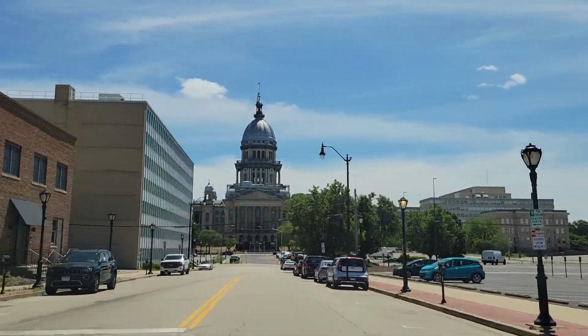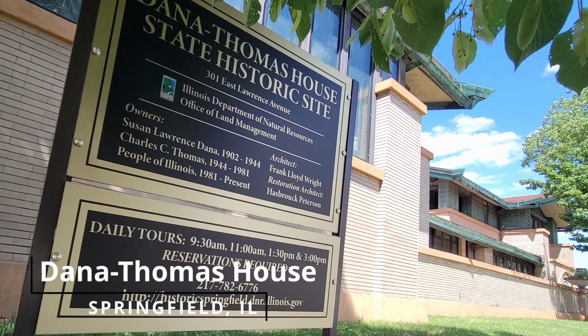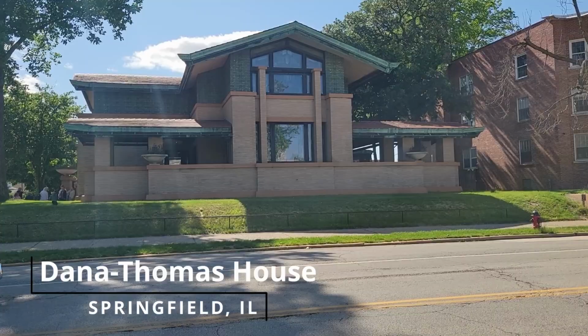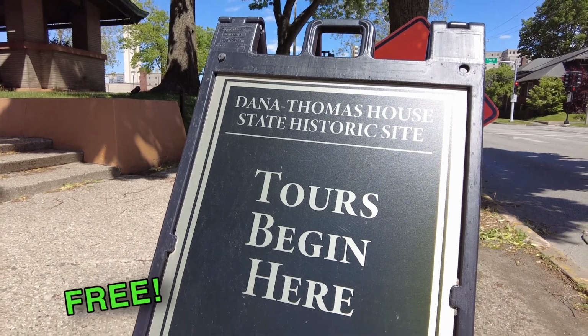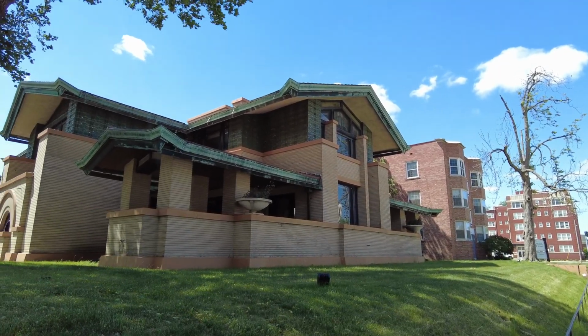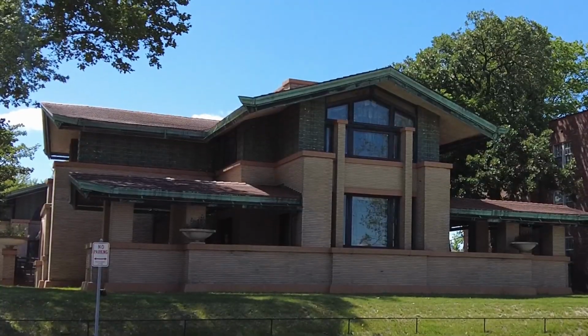After touring the Capitol, we drove to the Dana Thomas House in Springfield, which is a house designed by the famous architect Frank Lloyd Wright. Tours of the house are free, but should be reserved ahead of time, with only 15 spots available on tours. Photos and videos are not allowed inside the house.